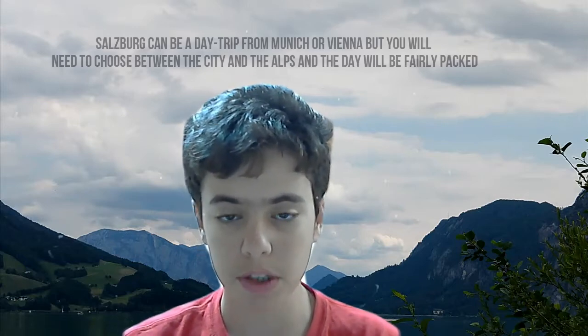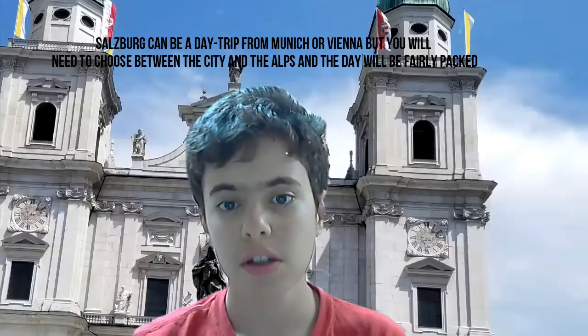There are out-of-the-way things like Bad Gastein Falls or Krimml Falls. Krimml Falls is actually closer to Innsbruck, if you're wondering. So it can also be done as a day trip from Munich or Vienna. Munich is 1.5 hours away by train. Vienna is 2.5 hours away by train. But you're going to have to pick between one of those days. You're going to see the city or the countryside.